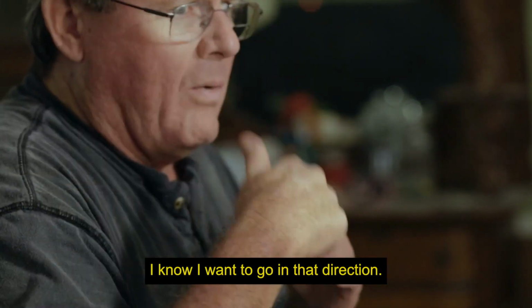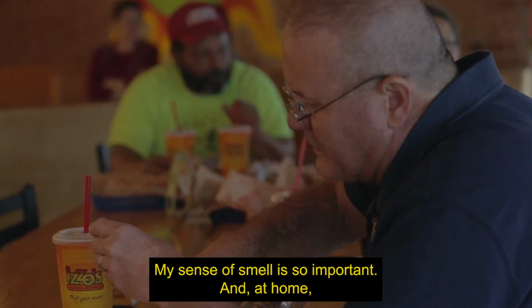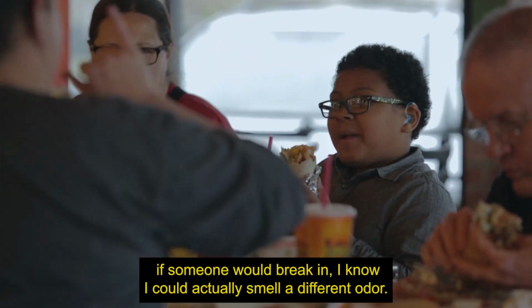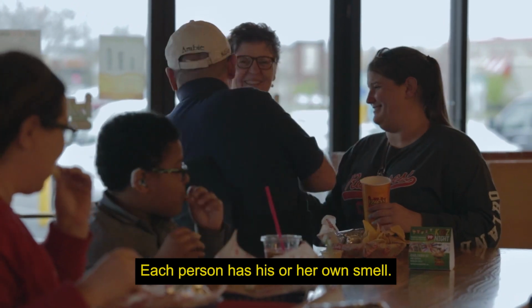I know where the cookies are. I know I want to go in that direction. My sense of smell is so important. And at home, if someone would break in, I know I could actually smell a different odor. He signs with others at the table. Each person has his or her own smell.